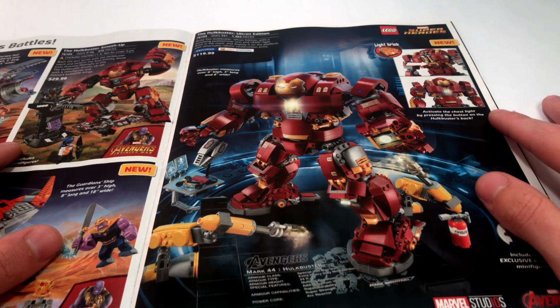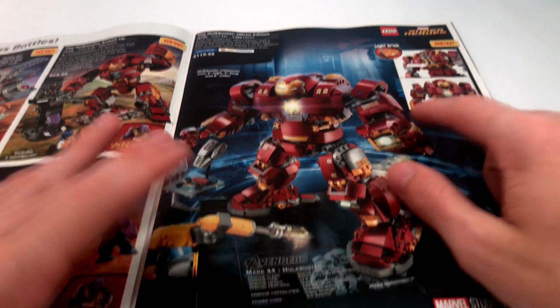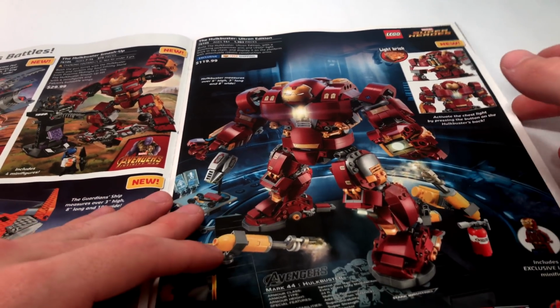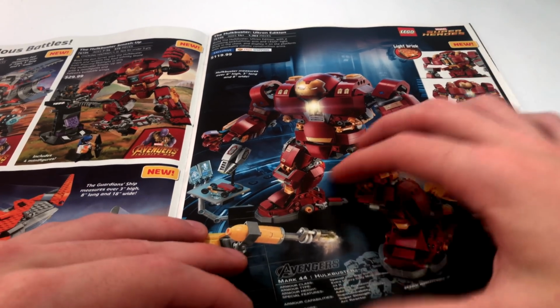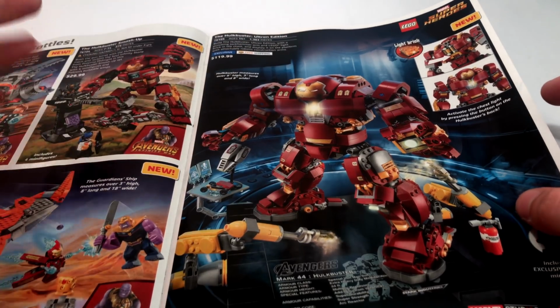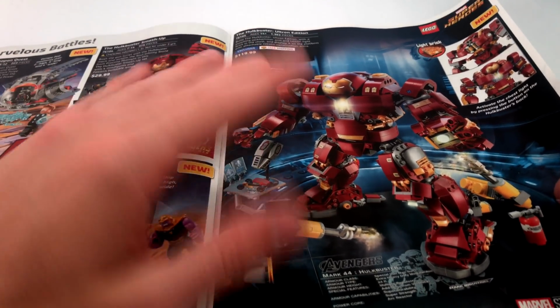Moving on, we have the UCS Hulkbuster, which is very, very controversial. We have these blue pins that kind of stick out of the arms and look weird. And a lot of people don't really like this set, although I'm kind of a fan of it, like low-key. It's a tough one for me because I don't know too much about it. I know that the blue pins there really suck, but I also do know that it's a really giant and cool model, so it's kind of 50-50 there.